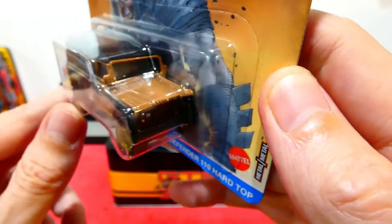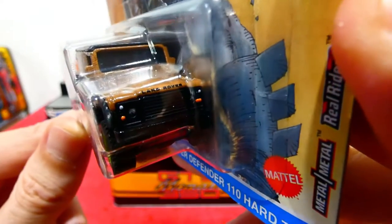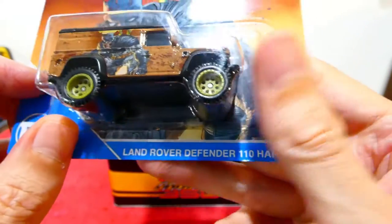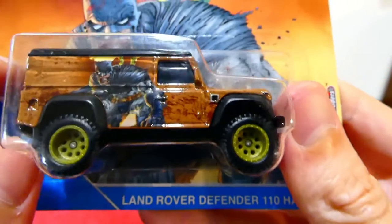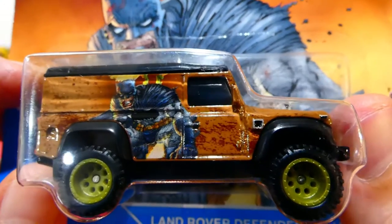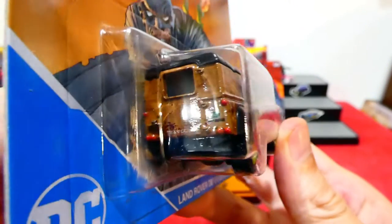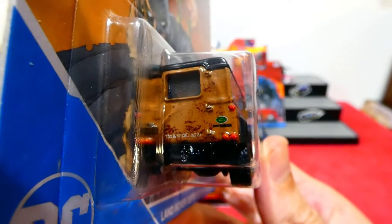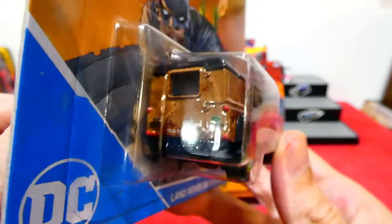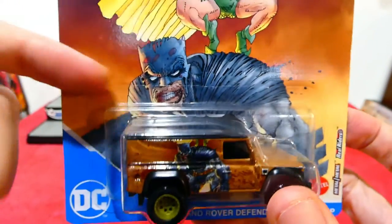It's kind of like a weird brown color. It's got the headlight details, the Land Rover badging there, kind of like army green wheels. It's got that really cool looking picture of Batman on the side there in the middle of a battle. And on the back there, we have more of that paint detailing and the brake lights badging and all of that. And I'm sure that all of these will have something different on the opposite side.